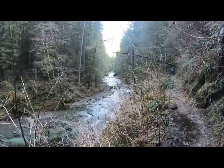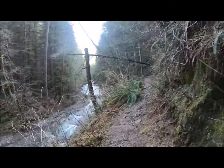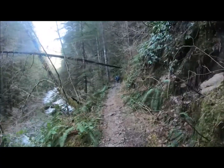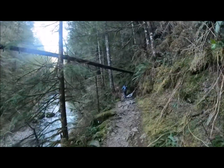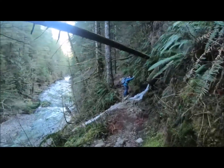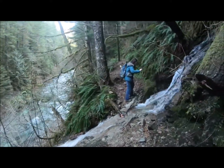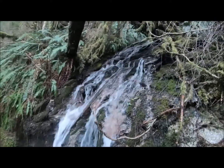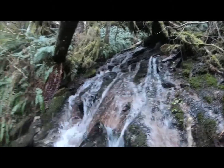The views along this river are just totally amazing. Looks like we got some water coming over the trail again up here. Just a little one. Quite a bit of water though. Looks like a little slip and slide. Quite nice.